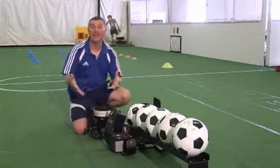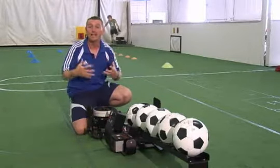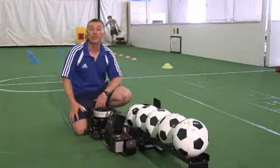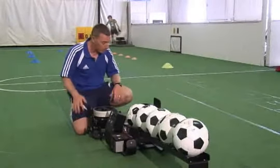We're trying to refine everybody's technique. Technique is the cornerstone of soccer. We need to get the technique into the muscle memory of the kids so that they can actually replicate it during the game under pressure. That's a really important thing.